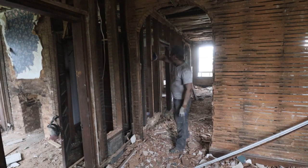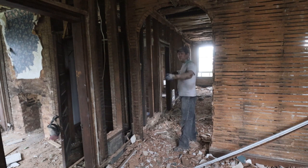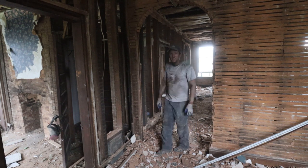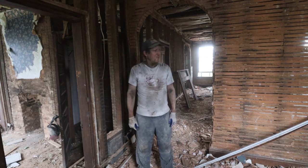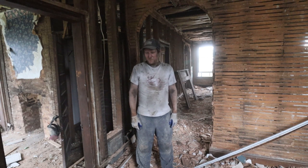The entire wall from the front to the back, plaster removed. In addition to that, the staircase in the back, everything is removed too. So it's really a great accomplishment for these couple of days.